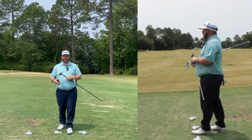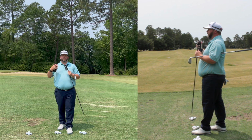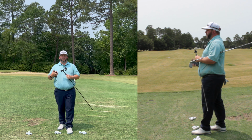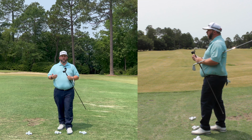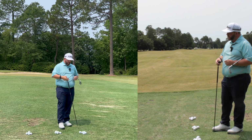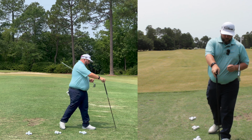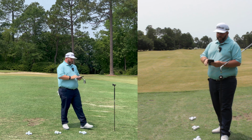For step number 2, we're going to work on making sure we're doing this swing correctly. So it's grooving the swing. So step number 2 is grooving the swing. How do we figure out how to do that? Well, we don't hit any golf balls. That's going to be the first part. We are going to stick this into the ground, and then we are going to work on filming ourselves.